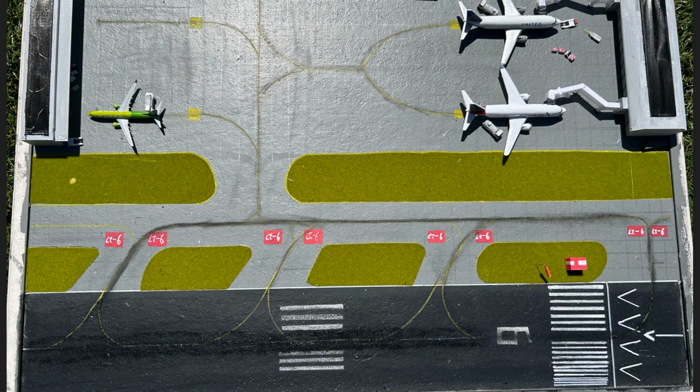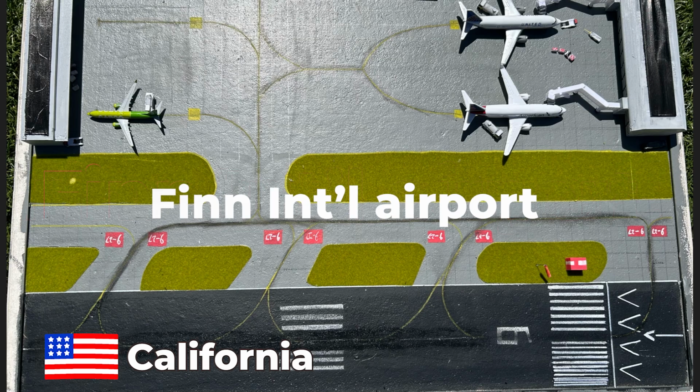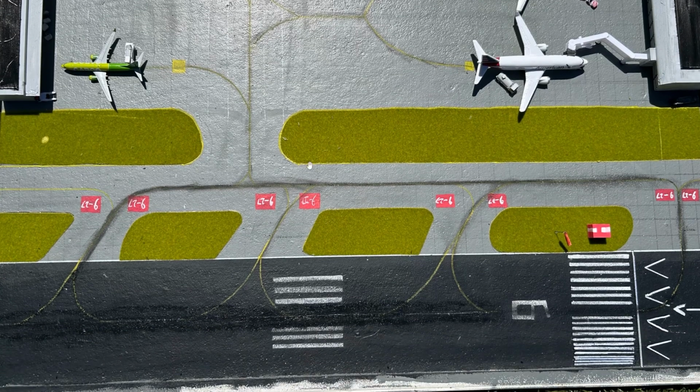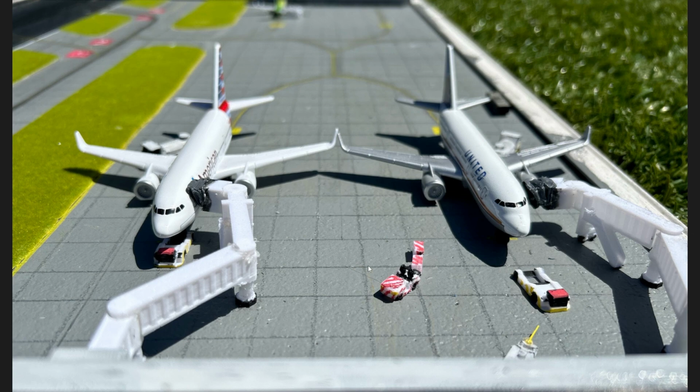And the final airport of today's video is Finn International Airport, located in California. A tiny and awesome looking model airport, consisting of 2 terminals, a taxiway and a small runway. The cargo section looks really nice, and what I like is this 3D printed baggage loader. He has got more 3D printed ground service equipment, and the jet bridges also seem to be 3D printed.